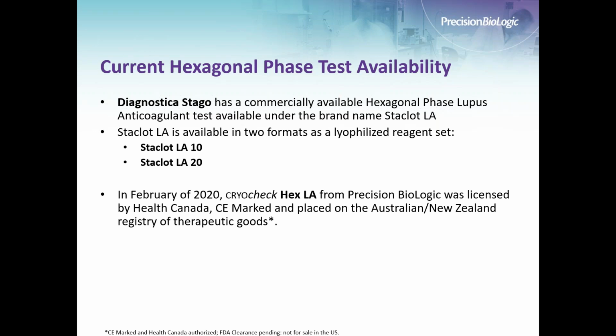And also, we're happy to announce, and Jim will certainly dive into this in a little bit more detail, we launched in February of 2020 our CRYOcheck HexLA kit. It's licensed by Health Canada, it's CE marked, and it's also on the Australian New Zealand Registry of Therapeutic Goods. So it's available in all of those markets. We do currently have an application pending. It's before the FDA, but we have not received our 510K clearance and are unable to sell into the US market at this time. We do hope to have that soon, and we will certainly let our US customers know when that's available.